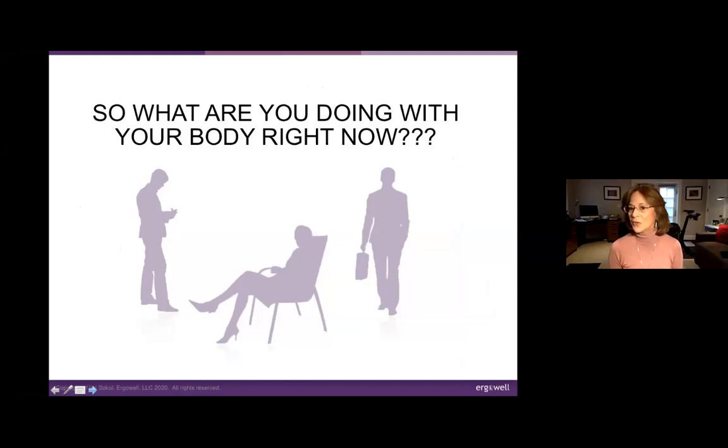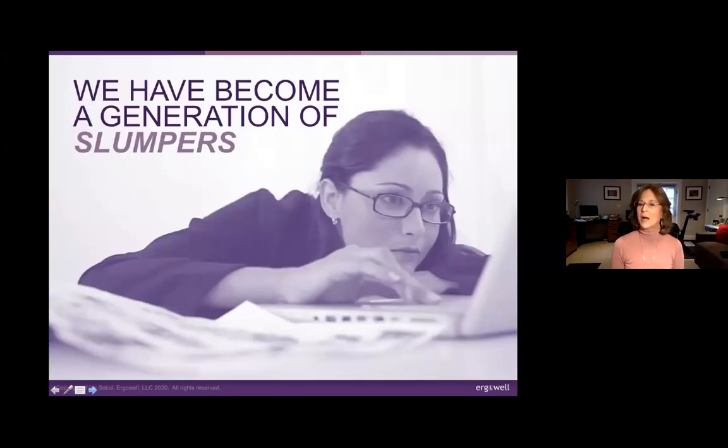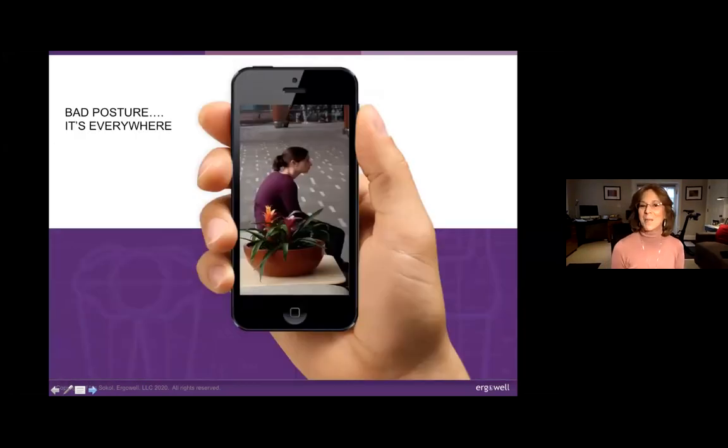So what are you doing with your body right now? We've become a generation of slumpers. I take pictures everywhere I go. It drives my kids crazy. But I see things like this. I was in a mall. This woman was sitting in a mall, and let's unpack what she's doing to her body.